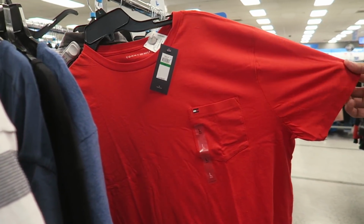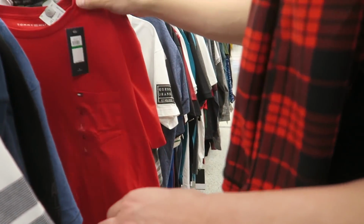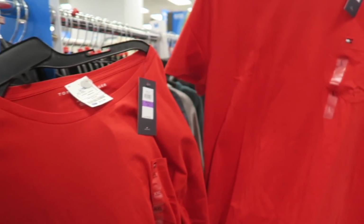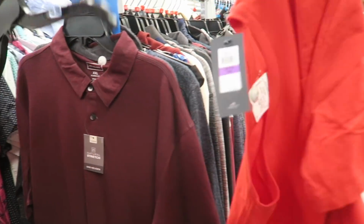This might be the move. Tommy? What do you think? Tommy with these? Yeah. Yeah, the red on red. Alright, now I'm just debating if I should go for the large or the double XL because you know your boy always staying cozy, so we might have to go for the bigger size.